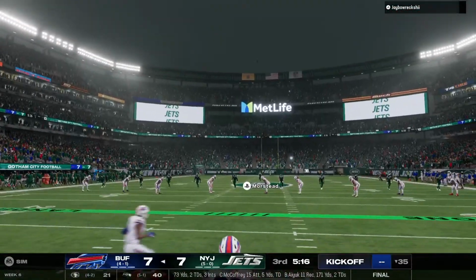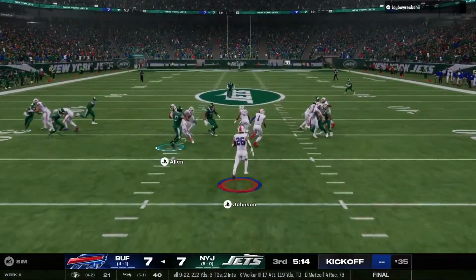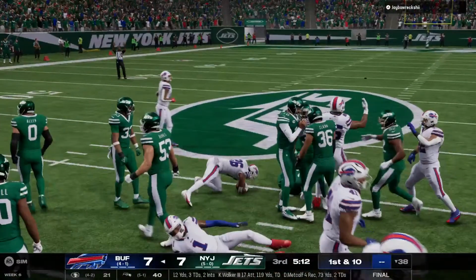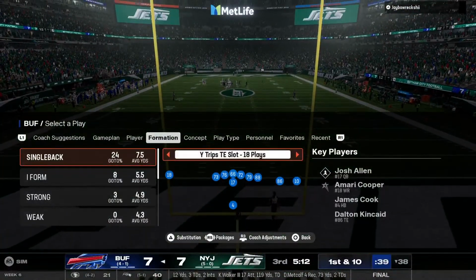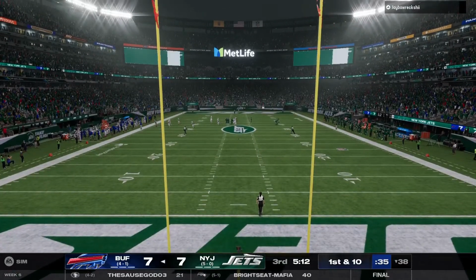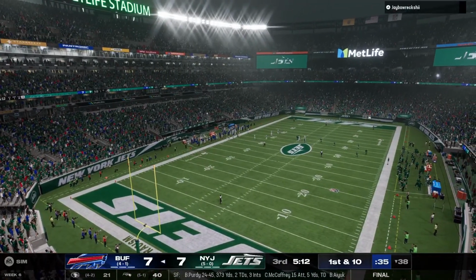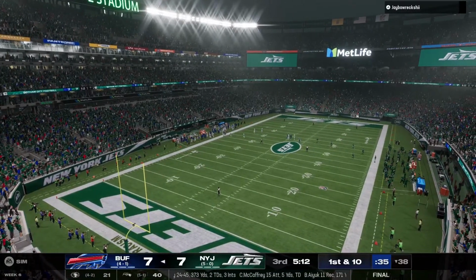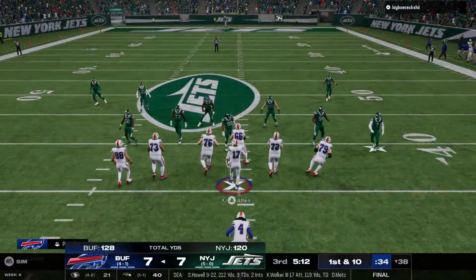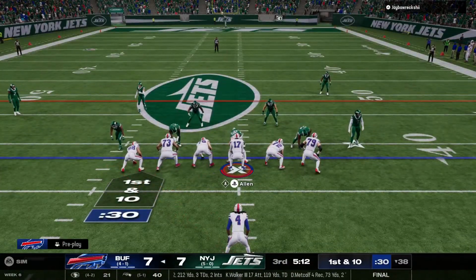It's all lined up. Morstead ready to send this flying. Ty Johnson now to return. Good looking return here, and he's got room. And they'll start this drive in good position, a little shy of the 40. All right, excellent field position for the Bills as they set up 1st and 10.